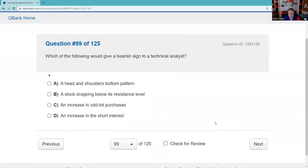Which of the following would give a bearish sign to a technical analyst? You should definitely know that a head and shoulders pattern is a signal of a reversal. A head and shoulders pattern is a signal of the end of a bullish trend and the beginning of a bearish trend. So which of the following would give a bearish signal? A head and shoulders bottom pattern. It's actually called an inverted head and shoulders, but, you know, again, Kaplan, I think, is being a jerk here. So we need to check the rest of our answers to see if perhaps bottom means inverted, in which case it would be the end of the bear and beginning of the bull.